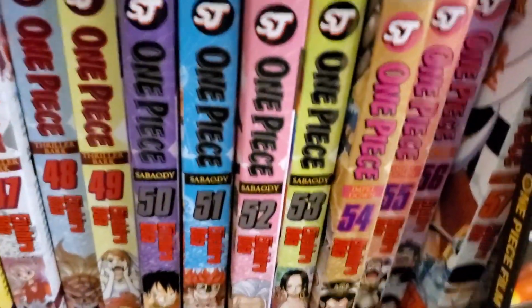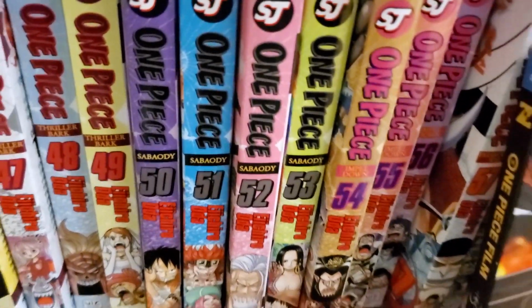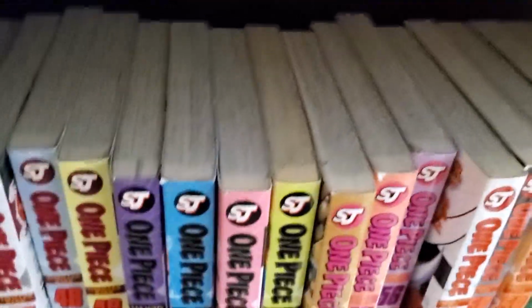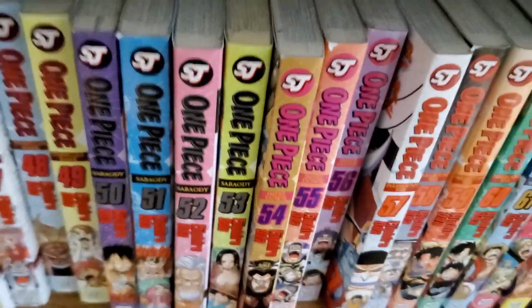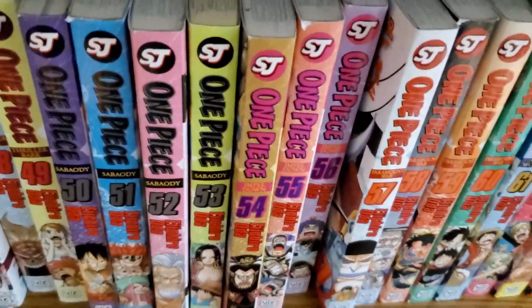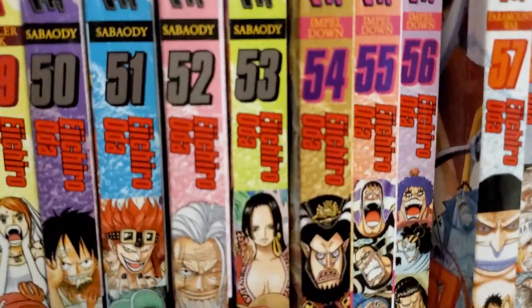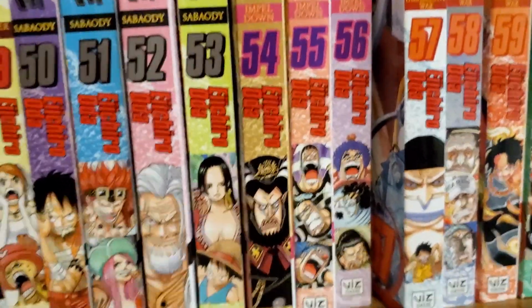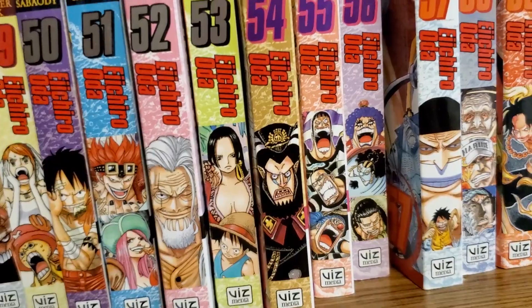And the next arc is Sabaody, where they go to this island, and there's like these Celestial Dragons that have human slaves, and they treat everybody like trash basically. And Luffy punches a Celestial Dragon, and then Kuma shows up and warps all the Straw Hats to different locations. And there we meet Boa Hancock on the island that Luffy ends up on. And we also meet Rayleigh, who has Haki powers, and Luffy wants to learn how to do the Haki powers.